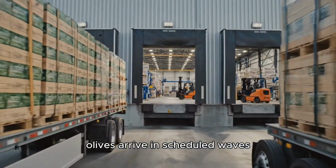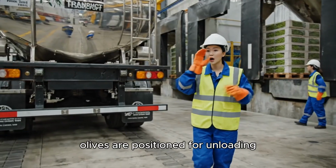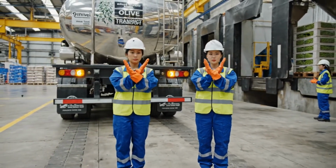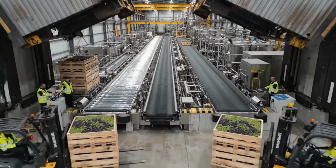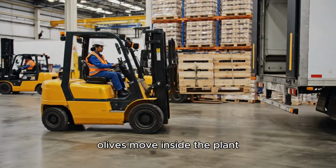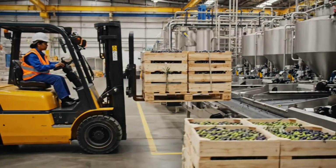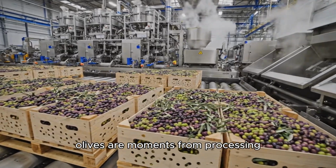Olives arrive in scheduled waves. Olives are positioned for unloading. The olive intake begins. Olives move inside the plant. Olives are moments from processing.